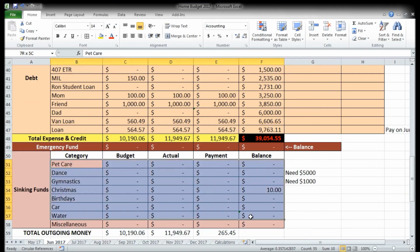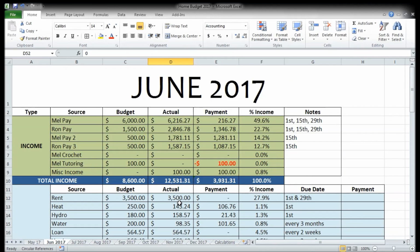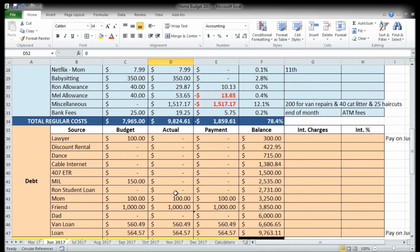So I didn't put anything away to sinking funds, and these are old sinking funds anyway, so I'm revamping that. But I thought I would give you a quick heads up on how all of that is going. So that is what our June 2017 budget looked like. Hopefully it will be better in July. This is a learning process. First time doing this. Like I said in the beginning, there were a lot of growing pains. So I'm still working through it, and it can only get better from here, right? As long as these amounts are going down, it can only get better.